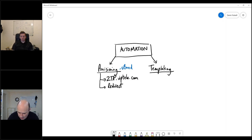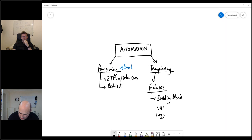As far as the templating itself is concerned, there are two types of templates, and the way they build out is quite interesting. What you have is a set of feature templates. So these are your config building blocks, if you will. Essentially that'll be things like NTP, logging config, and DHCP relay, that you piece together, the configurations that will be applied to all of the devices in the network. And then you create a set of device templates. These device templates are model specific, and you assemble them based on the feature templates.